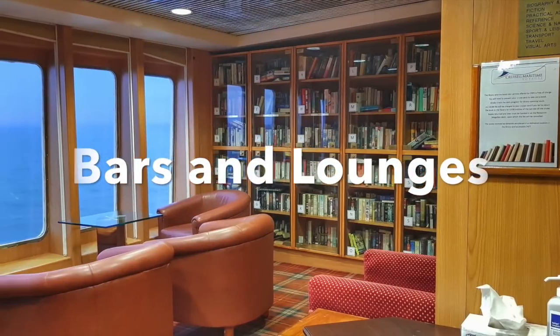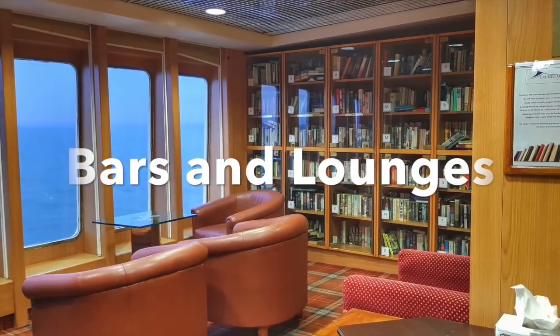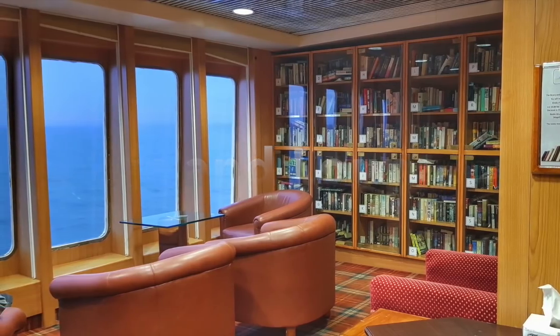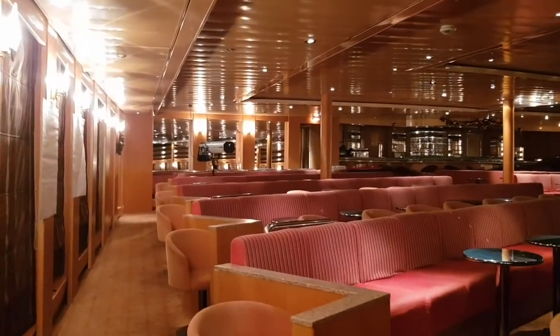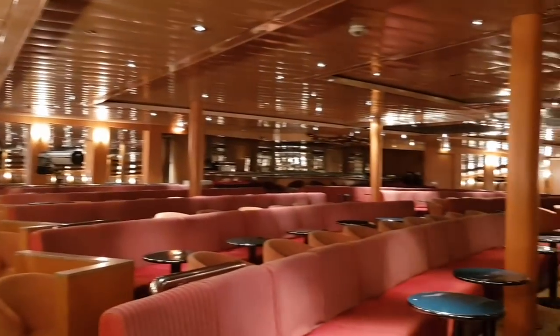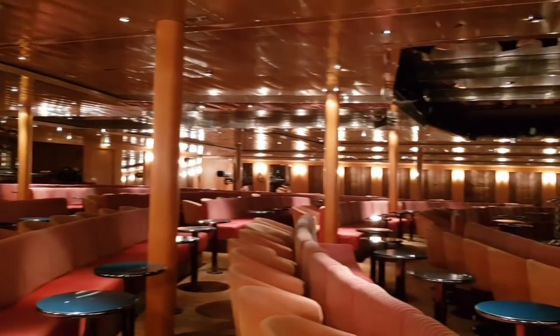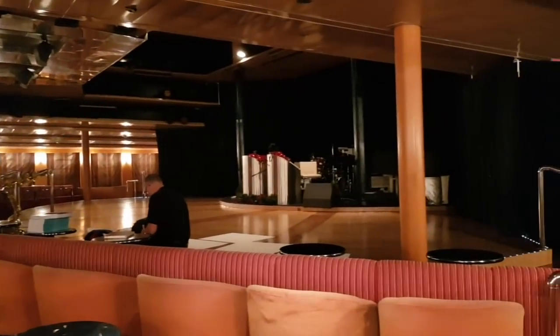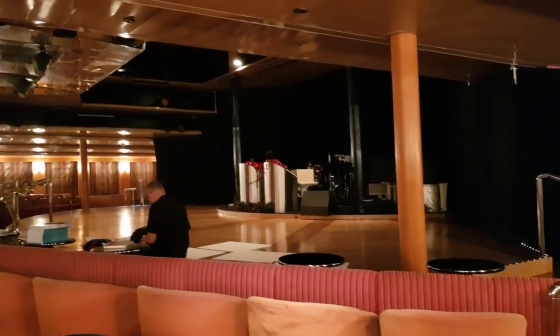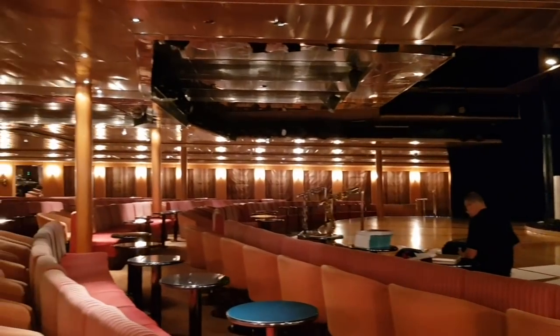Next up are a look around the bars and lounges. But we're going to start right at the front of the ship in the Marco Polo lounge. A really spacious lounge with very efficient bar service and comfortable seating. There were shows here twice nightly, the first at 7 o'clock and the second at 9.